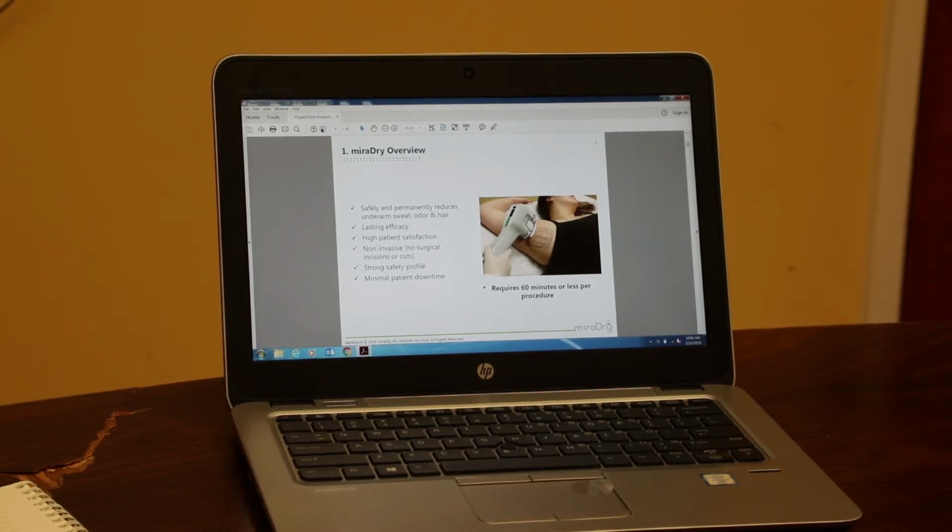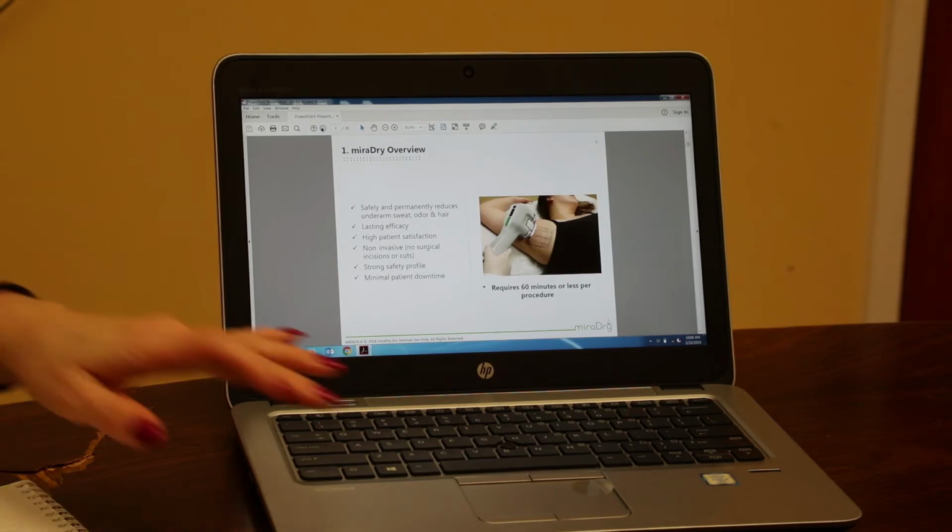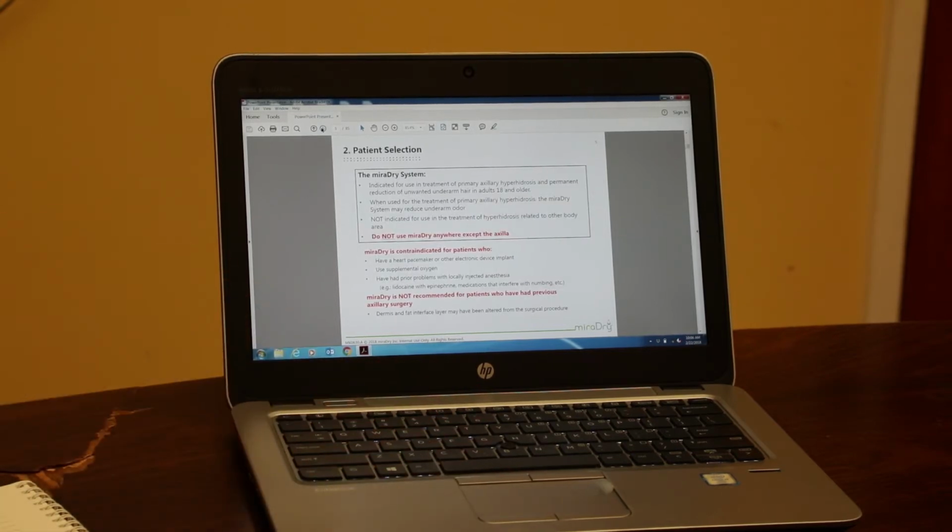Can you say one more time? You said first and only FDA cleared device that will permanently, and you said something. Permanently reduce sweat, odor, and hair. Oh, okay. Sorry. Sweat, odor, and hair. And it is permanent because we're destroying those glands. So they don't have to come back every 3 to 6 months, etc.